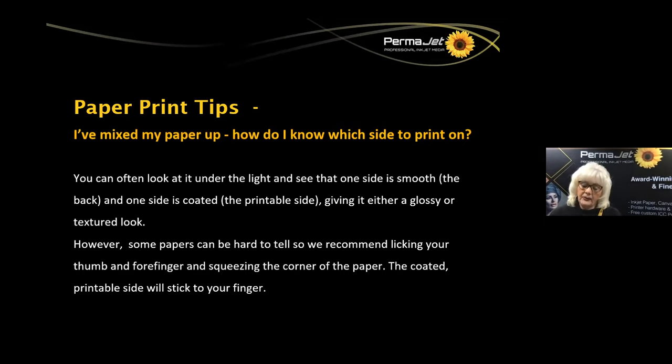Now, some papers are really difficult to tell which side is which. So the best way is to, excuse the COVID-19, lick your finger and just touch the top left-hand side. And if it's sticky, then that is the side to print on. So make sure that you pop that into your printer with the coated side, the printing side, facing you, and off you go. And then you won't have the problem.